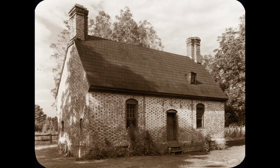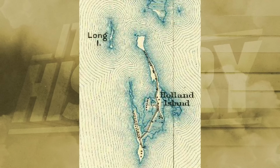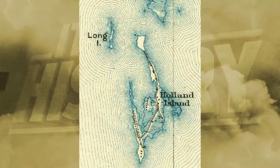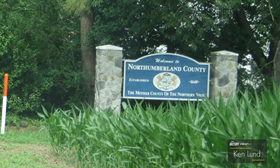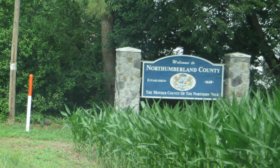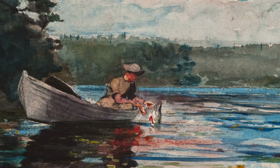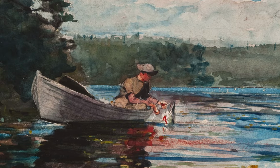Anyhow, sources are vague, but we do know that after Daniel Holland acquired the land, it remained relatively inactive for almost 2 centuries. He died on the 17th of May, 1672, in Northumberland, Virginia, at the age of 63. But it wouldn't be until the late 1850s that the island saw a resurgence in activity due to increased fishing.